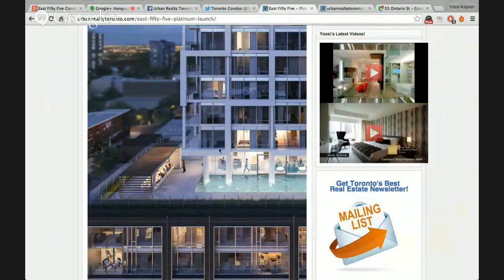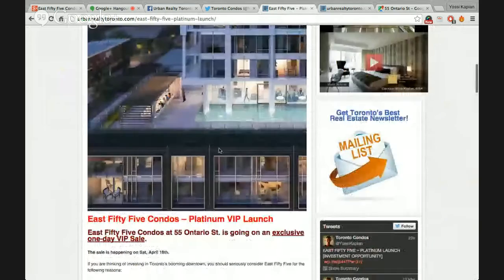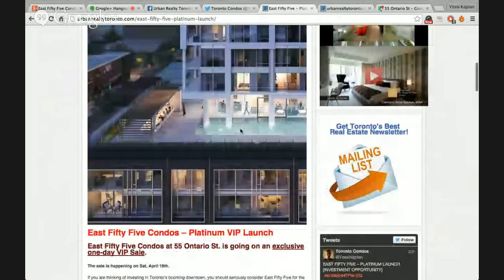All right. Here we go. Location, we just spoke about that. Beautiful designer building with sexy outdoor pool. I love the building with the outdoor pools. You can see a bit here, and I'll show you a couple more renderings in a second.